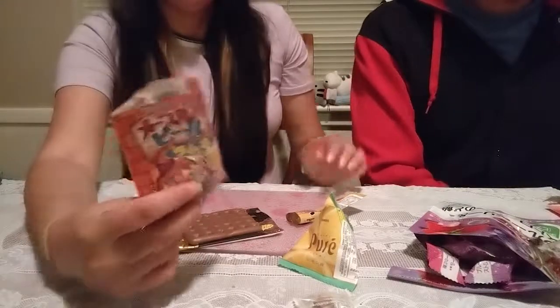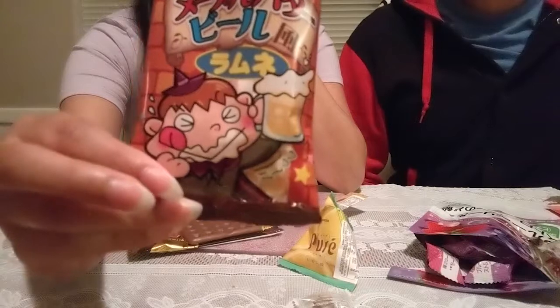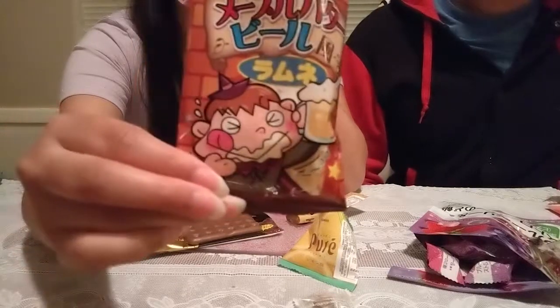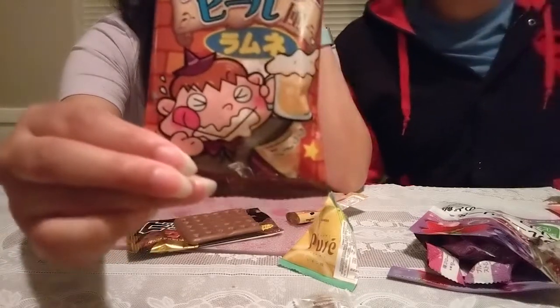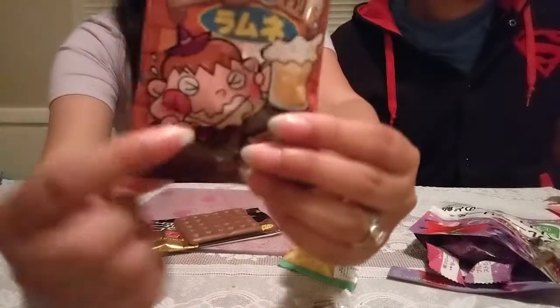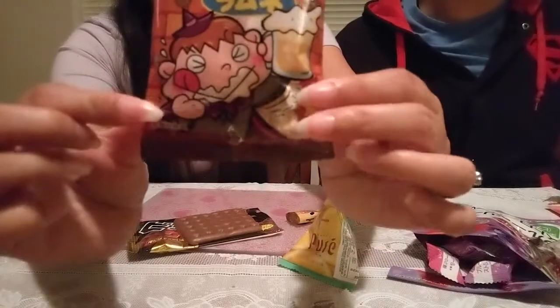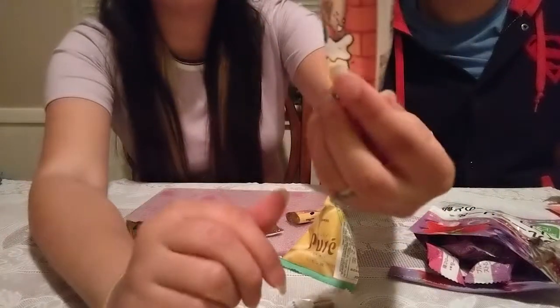It's a maple butter soda. And I realized, I didn't realize it in my first video, so I didn't mention it, I think it's supposed to be Harry Potter butterbeer themed. Because it's called maple butter. And then on the cover, there's a kid with a little witch-type hat and a robe. And I thought about it as I was editing. I was like, is this supposed to be like butterbeer? Maybe.